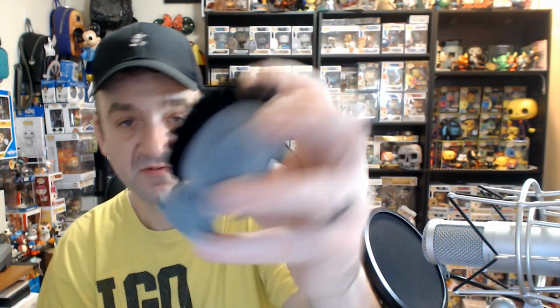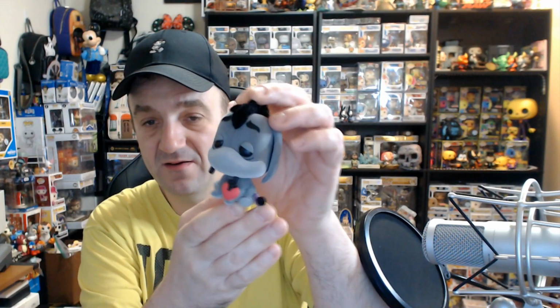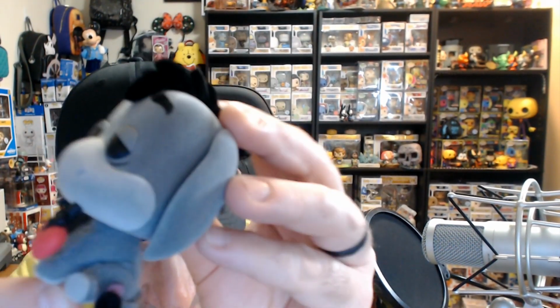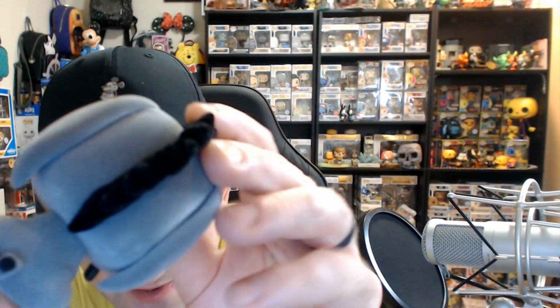Look how cute that is. His long ears, he's holding the horn in his mouth. He's so flocked and fluffy. His tail is actually pinned to his back. They actually kind of used the tail as part of the base. They kind of leveled that out nicely. But oh my gosh, look at Eeyore. Have you ever seen such a cute sad pop? Look at him. I love Eeyore.